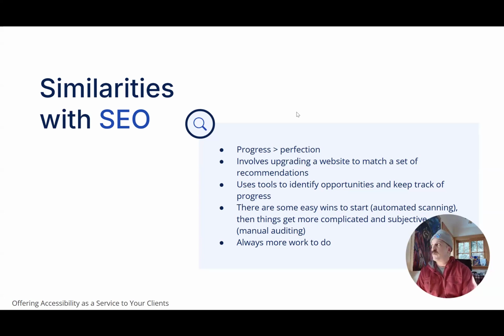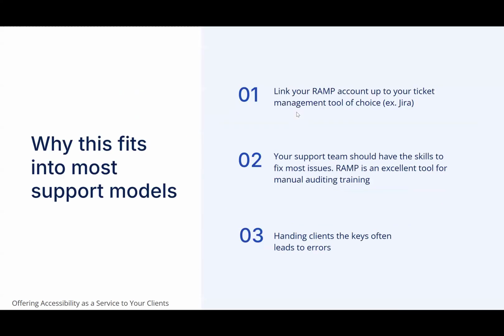And then as you get more into it, it becomes more subjective, and you need to come up with a plan and work towards making the progress that makes sense. And in both these areas, there's always more work to do. You can always be chipping away and making more improvements. SEO is never perfect. Accessibility is never perfect.